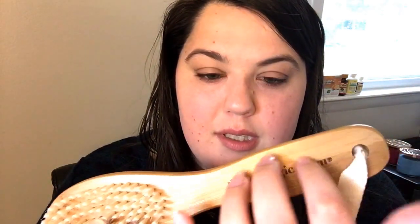We have everything from these types of bath and body products. This is by Clean Logic Green, and it is a natural bristle dry brush and pumice stone on the back. And again, these are all natural products. And this is a bamboo handle, which is a very sustainable type of wood that can be used for many different types of products.